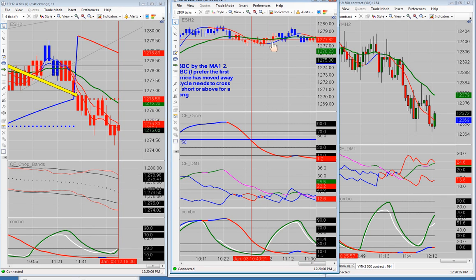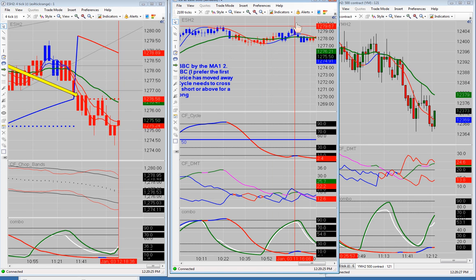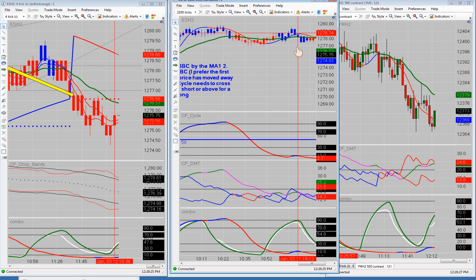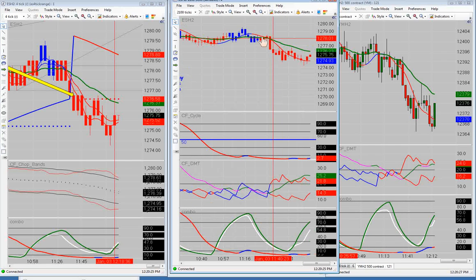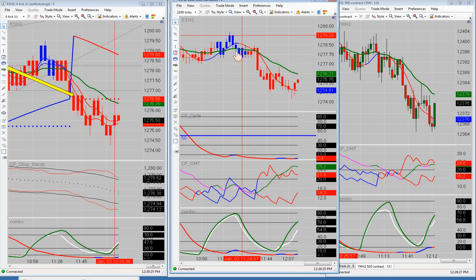Now the MA1 held it down here, and if you were in the room this morning, and I know you were, I was saying that the MA1 held this, and that's good for our long trade, because if the MA1 holds, then it's likely to keep going up from there. Okay, as soon as we started to get these closes on the other side of the MA1, I was saying I think that's bad for our long trade, and it was. It wasn't too long right after that. Ten minutes after that, I think, is when the trade finally fell.